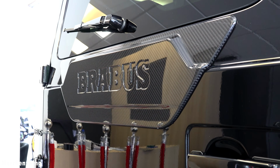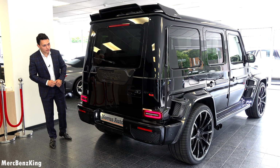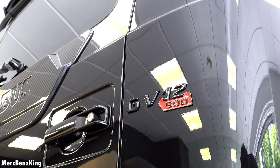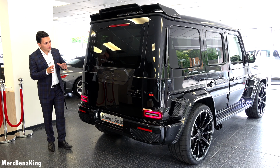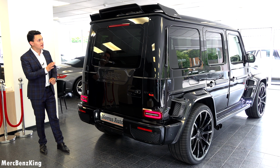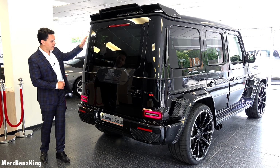Moving more to the rear, you can notice the Brabus lettering fully blacked out, with on the other side the GV12 and 900 in red. And one advantage of not having the spare tire is of course the rear visibility improvement. It saves a lot of space over here.